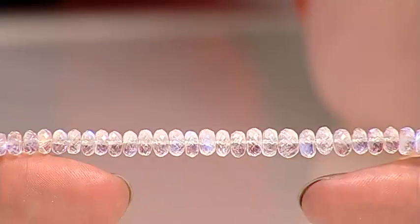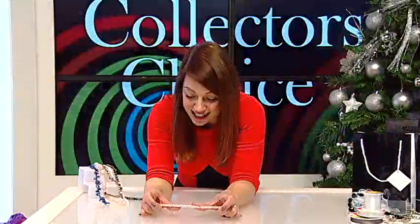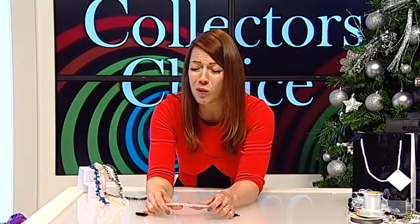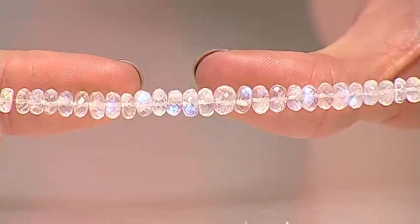Get ready, because we're going to bring you in a price. Here we go. £23.60. I think exceptionally good value. I know it's more of a considered purchase, but the quality that you're getting here, admittedly, I am the temp girl. However, I've been on here since May, and I have never seen such a beautiful strand of rainbow moonstone. Absolutely gorgeous.